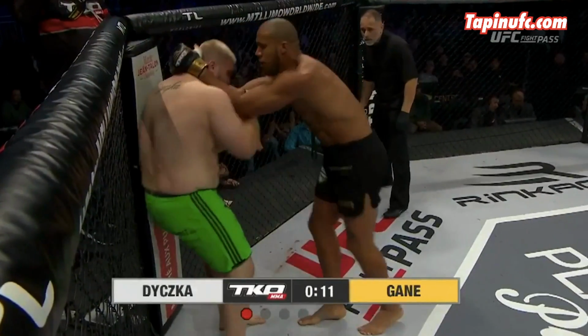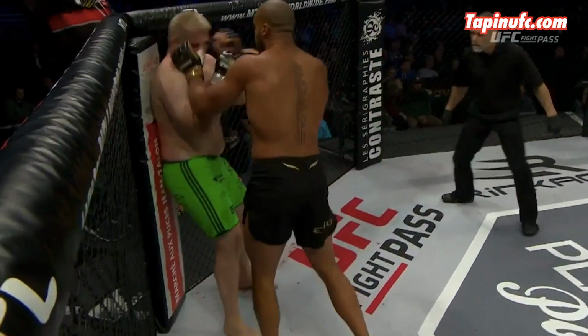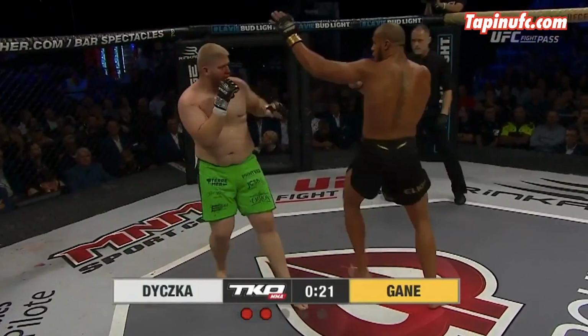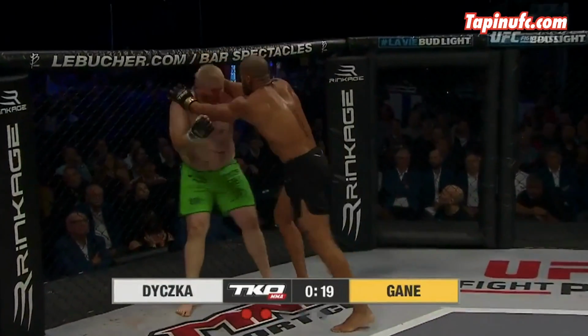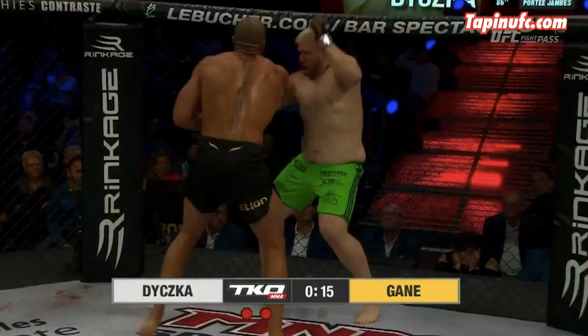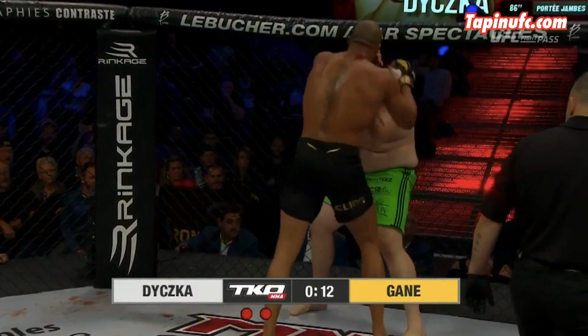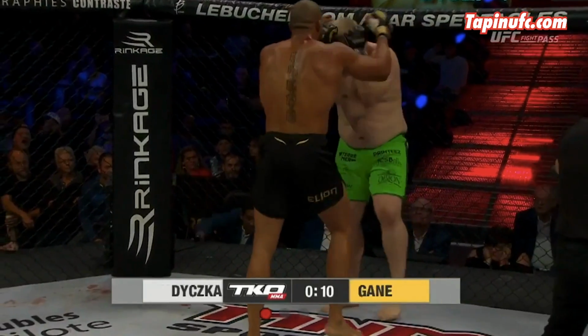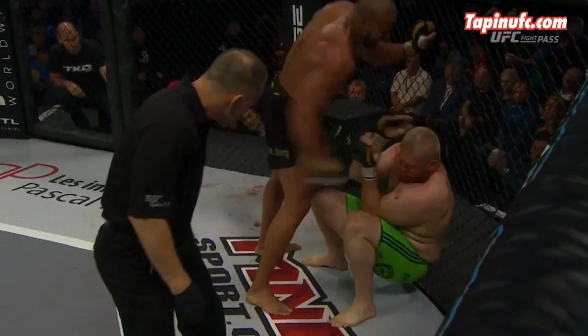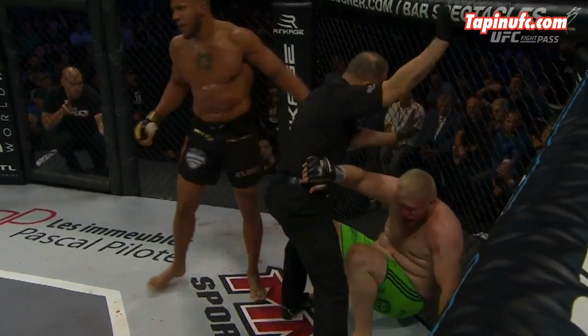The cage helps him, but these shots from Gane do not. Incredible toughness and vicious striking. Round 2 now, spinning back fist to double punch, never seen that before. Dichka in major danger, taking all types of nasty shots from Gane. Final seconds of the round and he finally goes down. A couple head knockers from Ciryl and the ref has seen quite enough.